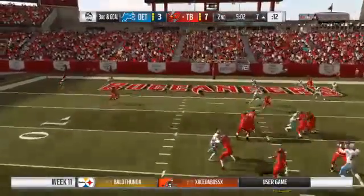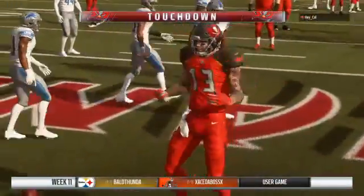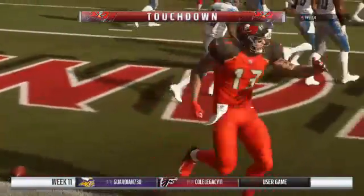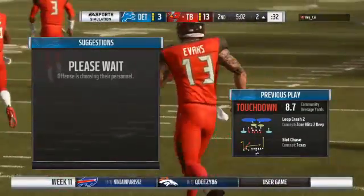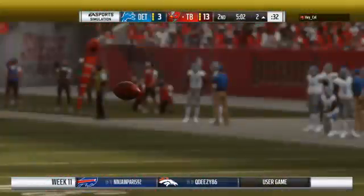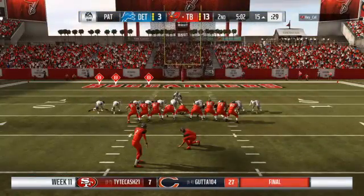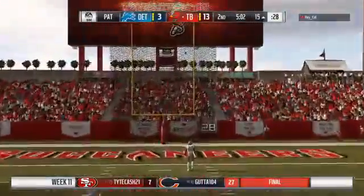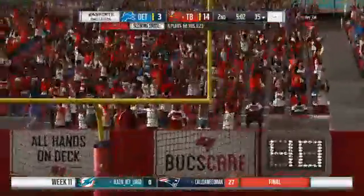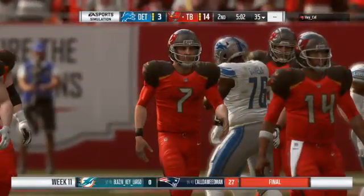Winston now. This is caught. And he's into the end zone. Touchdown, Buccaneers. Mike Evans with his 2nd touchdown of the game, number 8 on the season. And the Buccaneers here finding a way to stretch their lead. Extra point good by Catanzaro, and that pushes the lead up to 11.